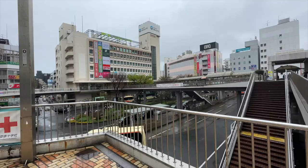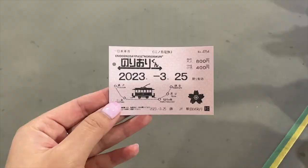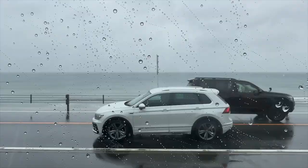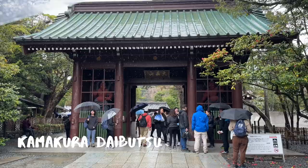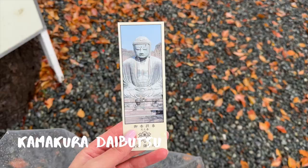My last day in Fujisawa was another rainy one, but I was determined to see what else the Enoden line had to offer. The first stop of the day took us back to Hase Station to visit the Great Buddha of Kamakura.